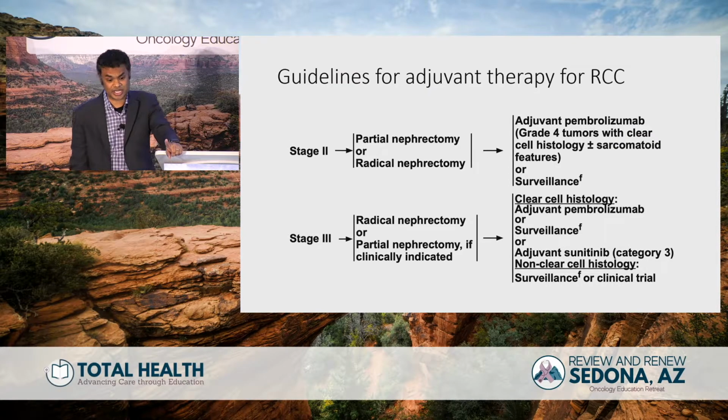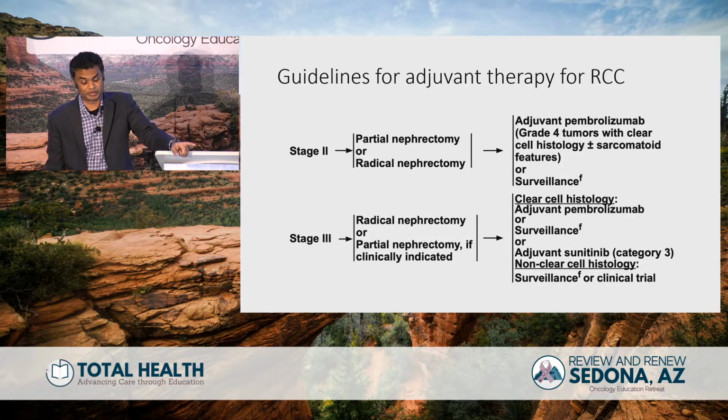So the current guidelines actually do, just to kind of go back to it, do recommend adjuvant pembrolizumab for grade 4 tumors with clear cell histology with or without sarcomatoid for stage 2, and for stage 3, adjuvant pembrolizumab or surveillance or sunitinib for stage 3.